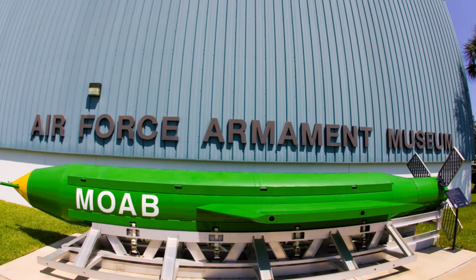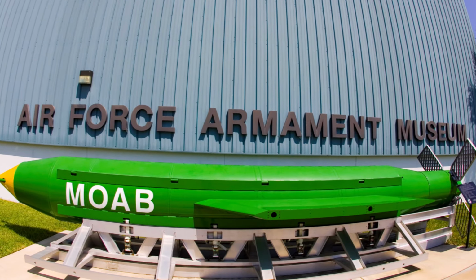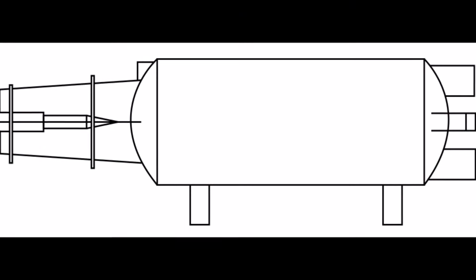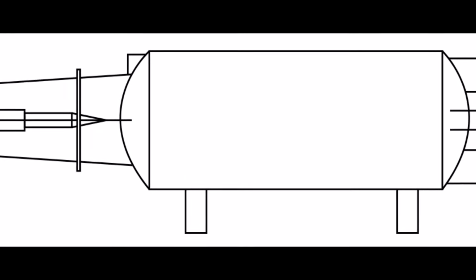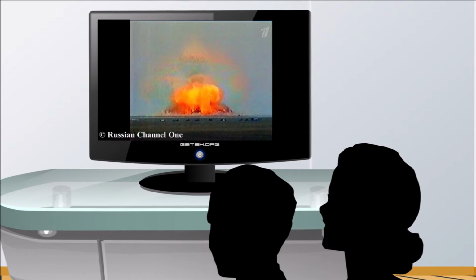Formerly designated GBU-43, the mighty bomb is the largest American-built non-nuclear bomb ever built or used, and is superseded in size only by the Russian father of all bombs, a 15,650-pound bomb designed around the thermobaric principle, see the link, with an equivalent yield of 44 tons of TNT. The FOAB, however, has not been used in combat.